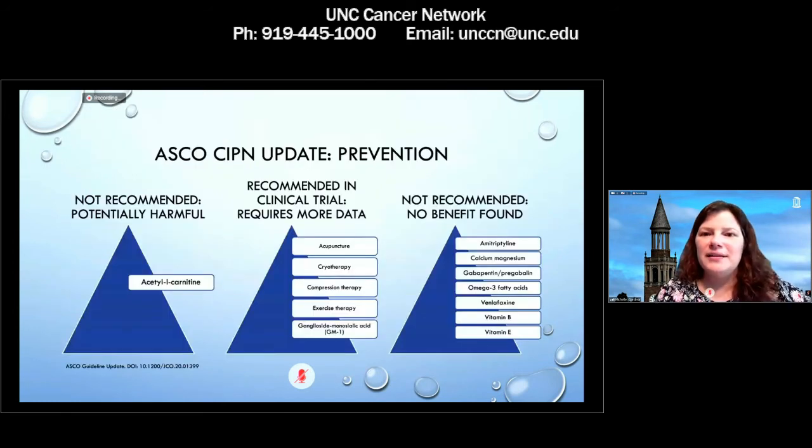So, prevention. Not recommended or potentially harmful is acetyl L-carnitine, which I think was an infusion given. It was done with a drug that's not even approved in the United States, but it was known to cause peripheral neuropathy, and it showed that people who got that medicine were actually worse off, had more neuropathy than people who didn't. So yeah, we're not going to recommend that.